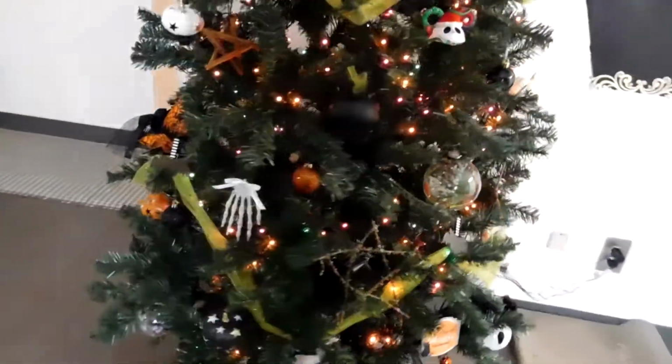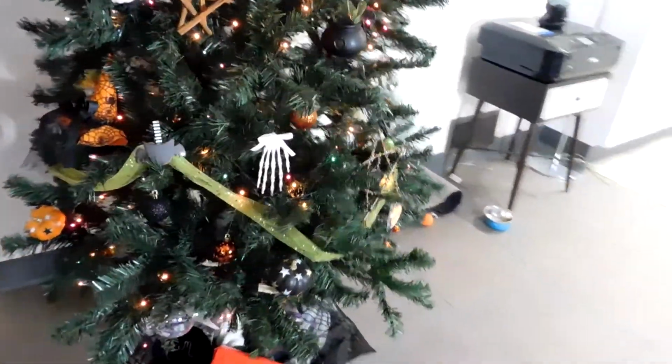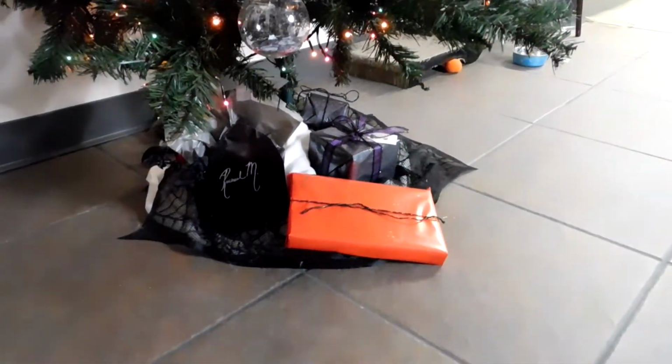I also made this heart garland, and then here's my Christmas tree. I refuse to take it down. I like having it up. It makes me happy to look at, so I'll take it down when I am good and ready to take it down. I still have some presents down there that I need to give to friends. Friends, hang out with me, please, so I can give you your presents. And maybe I'll take the tree down once it happens.